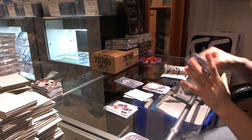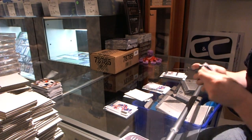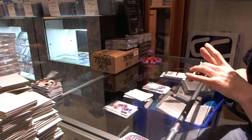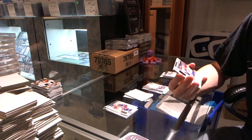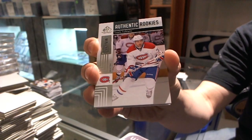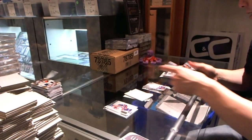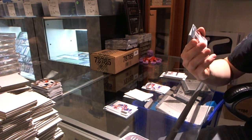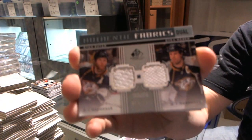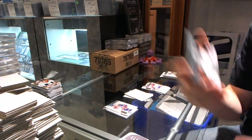Another patch. Huzzah. We got a rookie to $6.99 for the Montreal Canadiens, Louis LeBlanc. His name's fun to say. We've got an authentic fabric silver, numbered to 100 for the Nashville Predators, Ryan Suter, and the I should have been suspended Shea Weber.